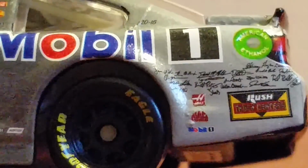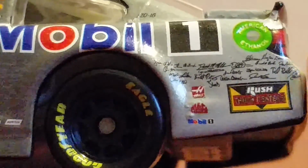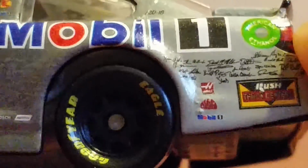And again, for the size of the diecast and how big this thing is, I would have to imagine that it's pretty hard to get all of these tiny little signatures and names on the car, especially even the pictures on the hood too.